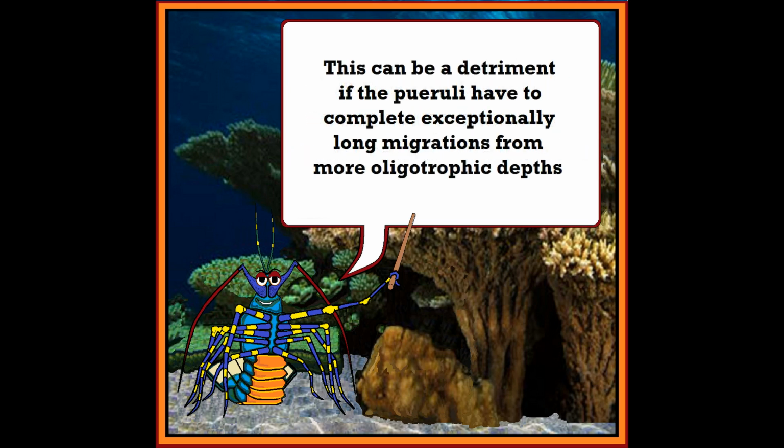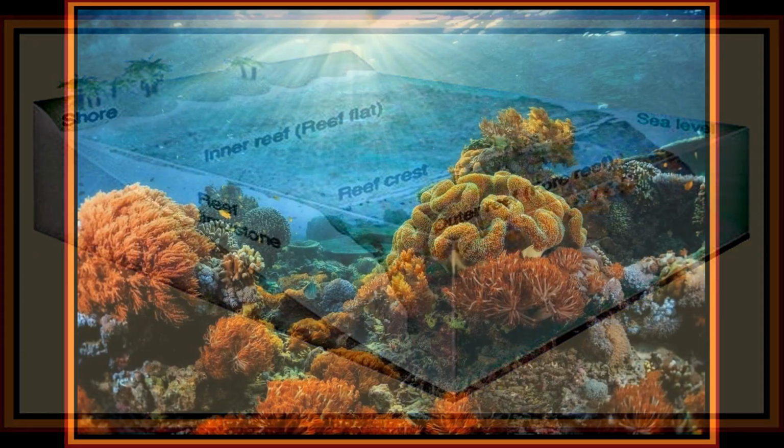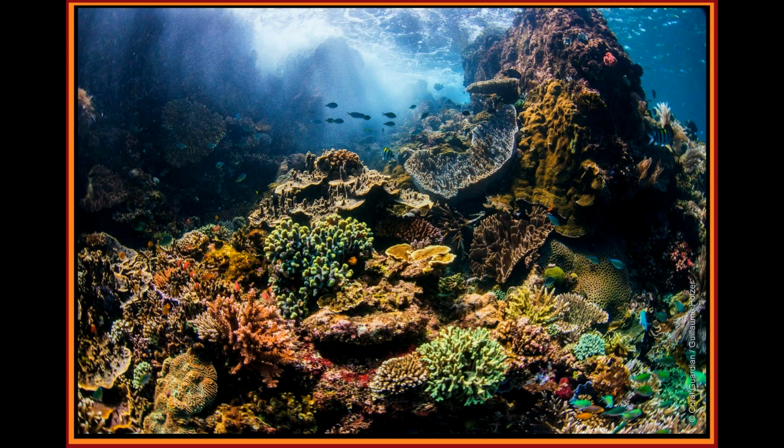This can be a detriment if the puerulus have to complete exceptionally long migrations from the more oligotrophic depths, as they may be unable to reach the security of the grass zones. This would make them far more susceptible to predators or the inability to find sufficient food sources.